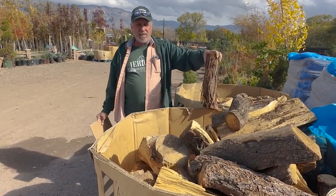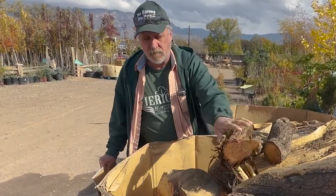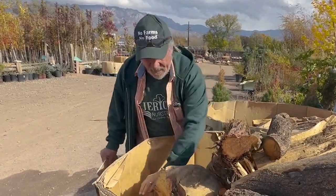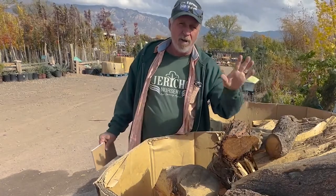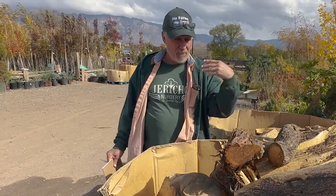We all call it cedar. It's truly a juniper, but that shreddy bark, redder color inside is juniper and pinon. Wonderful smelling, great heating. We've got firewood in stacks, in buckets and boxes. If you need some firewood, come on down.